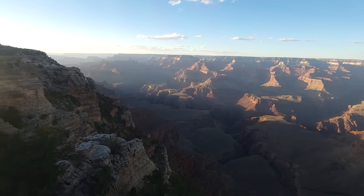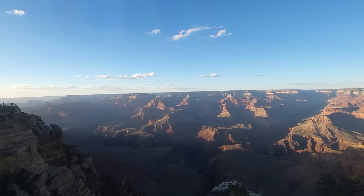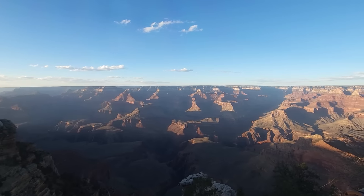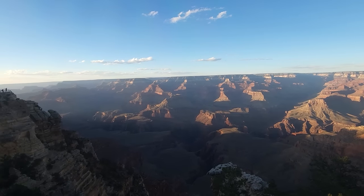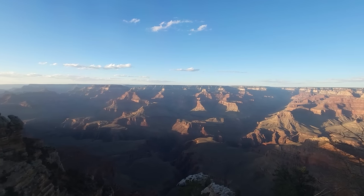I have heard that the views over at the South Rim are much more stunning and worth the drive, especially if you make those stops that I showed you, and there's so much more along the way. I had to really pick and choose what I wanted to stop at today, and definitely made for a good adventure. We did it, guys.